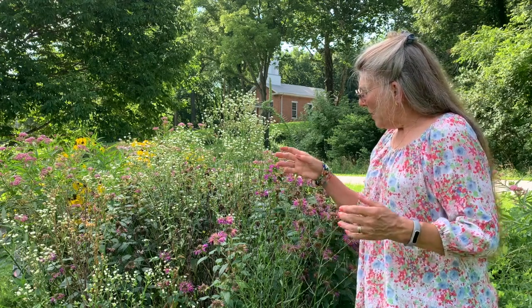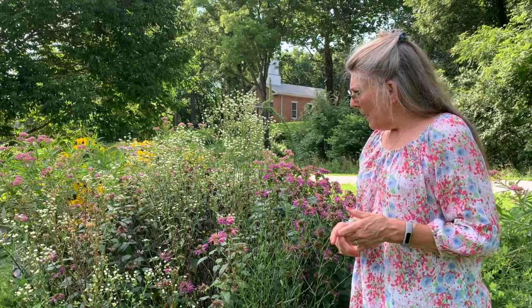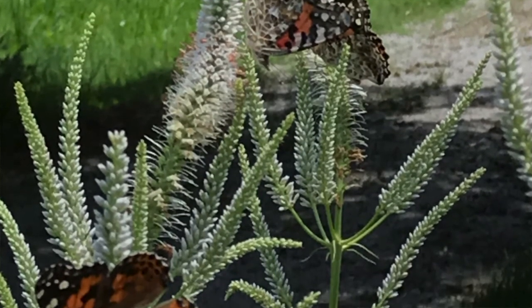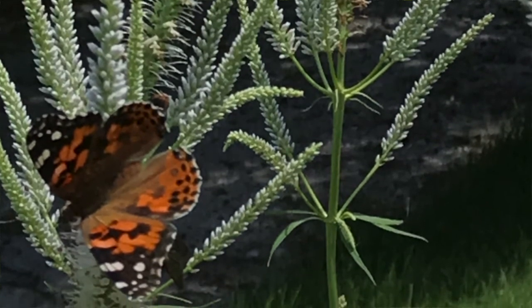We have bumblebees. We have a variety of wasps. A lot of people don't realize a lot of wasps feed on nectar. But all of those creatures need a lot of pollen and or nectar to survive. We have a variety of plants.